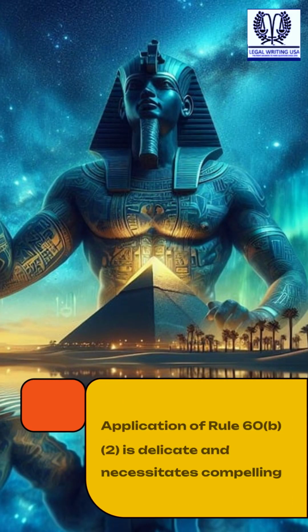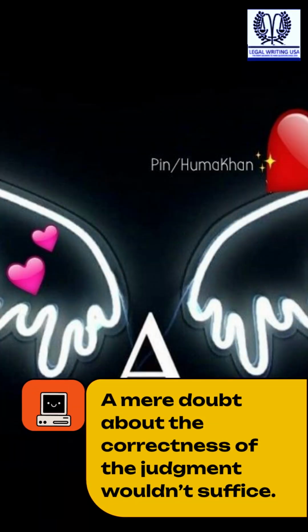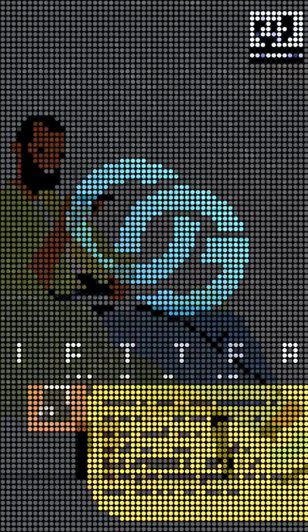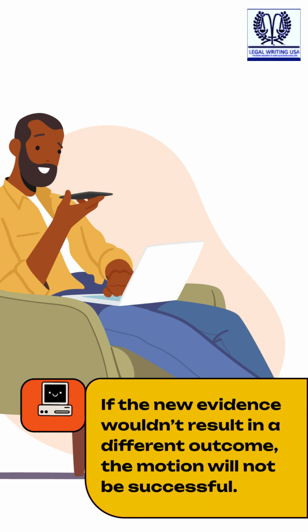Application of Rule 60(b)(2) is delicate and necessitates compelling evidence to persuade a court to even consider reopening a resolved issue. A mere doubt about the correctness of the judgment wouldn't suffice. Particularly, the evidence needs to not only be new and previously undiscovered despite reasonable efforts, but also potentially decisive in the case's outcome. If the new evidence wouldn't result in a different outcome, the motion will not be successful.